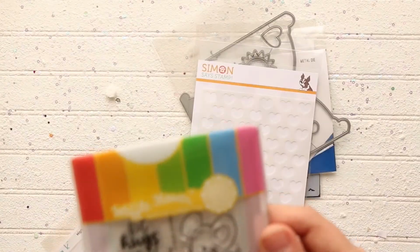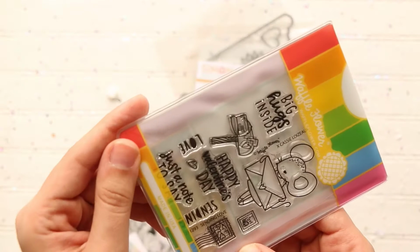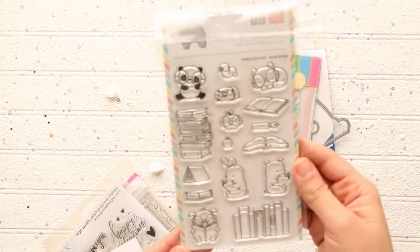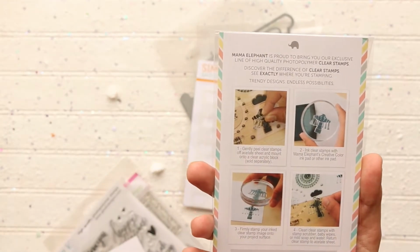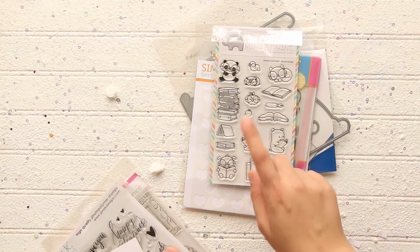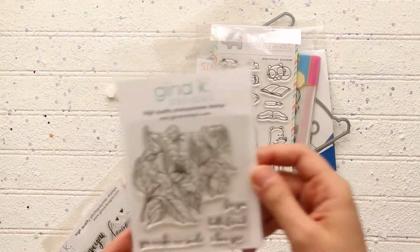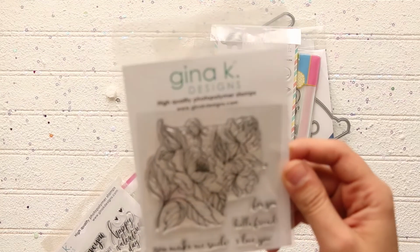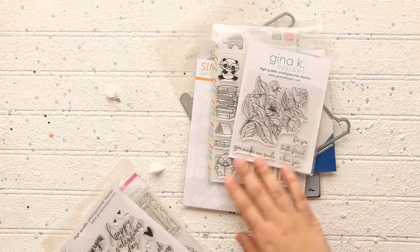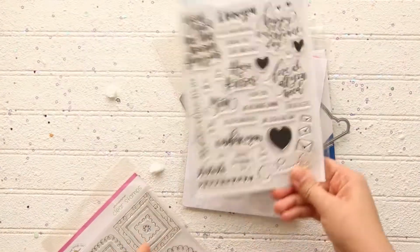So we have this waffle flower stamp and die. Does it have a name? Sending Love. So cute. Then from Mama Elephant, Bookworm. I have a feeling that I already have this stamp. I don't want to go and check. And a Jenna K stamp, no name. And this one is also from Jenna K.